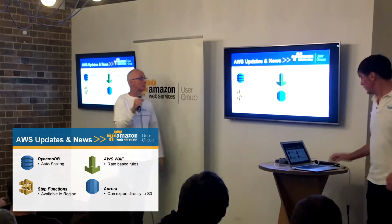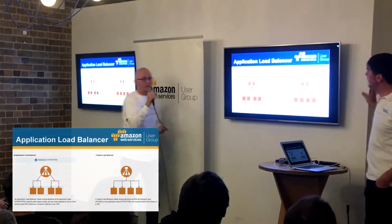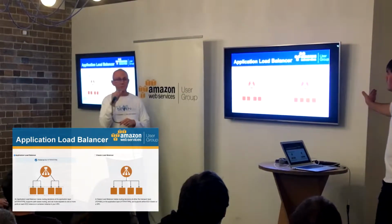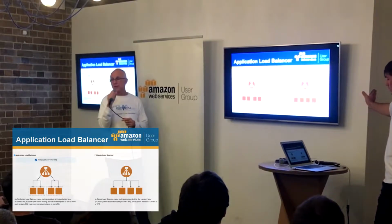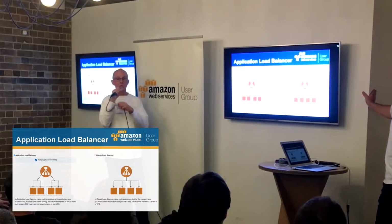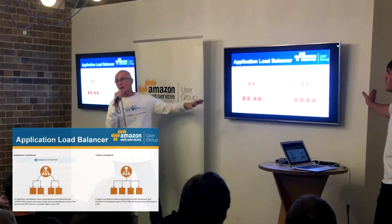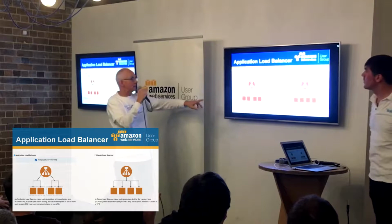Next slide, please. So I'm going to give a quick introduction to application load balancers. It won't be at any great depth, but for those of you who are interested in figuring out the difference between an application load balancer and the classic load balancer, we'll go into that in a little detail. This is what you'll get when you go to the console to create a load balancer.